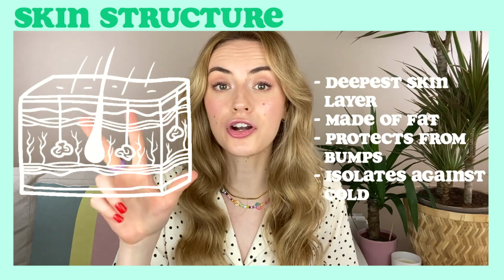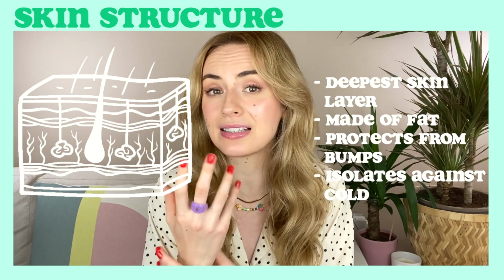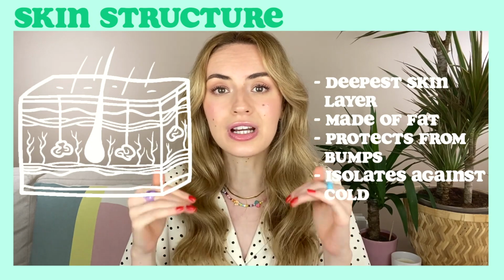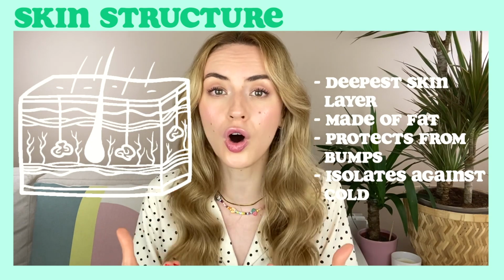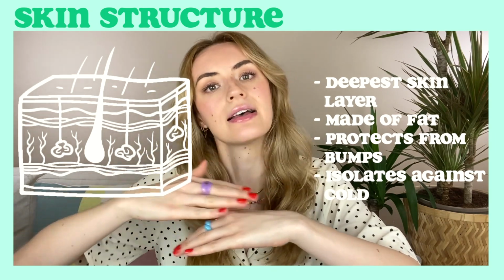And then we have the third layer, which is the hypodermis, which is made out of fat interlaced with blood and nerve vessels, and is there to protect you from the cold, and is really the cushioning on which every other layer is sitting.